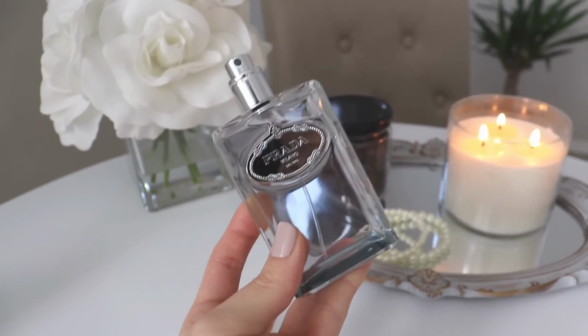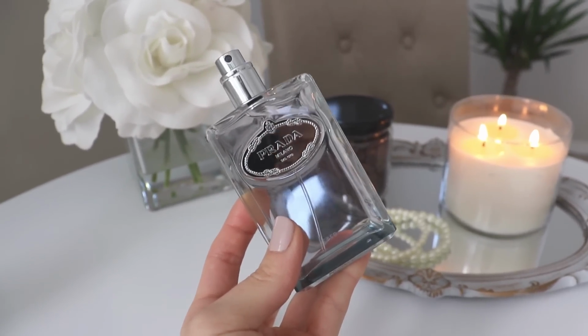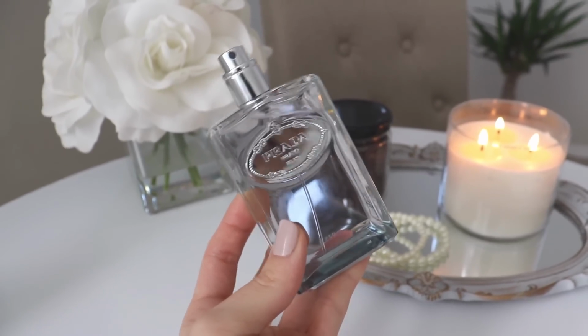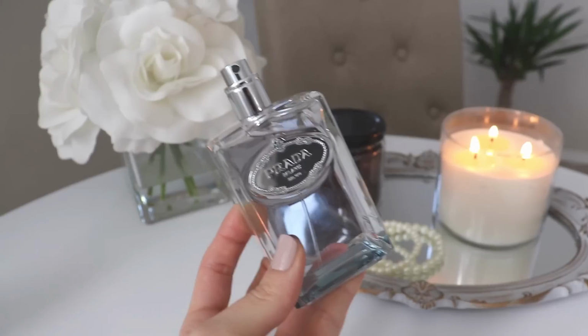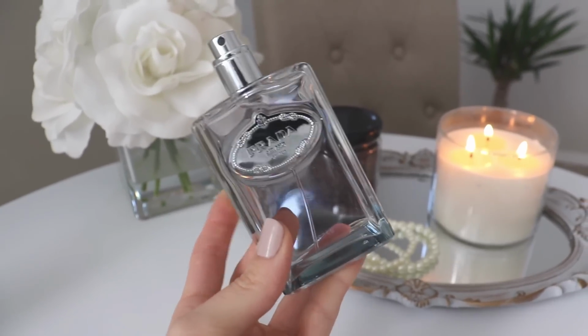Absolutely gorgeous, a little bit mature. I don't think this will be popular with the younger crowds. I still want to try more from the Les Infusions line from Prada for sure. So if you guys have any recommendations, let me know.